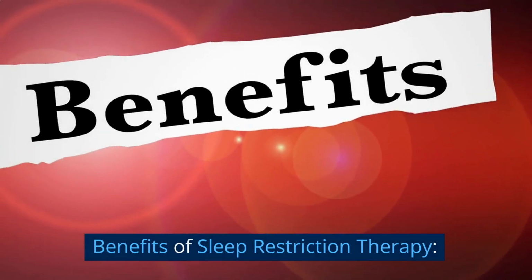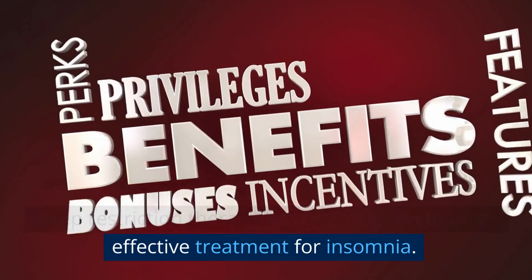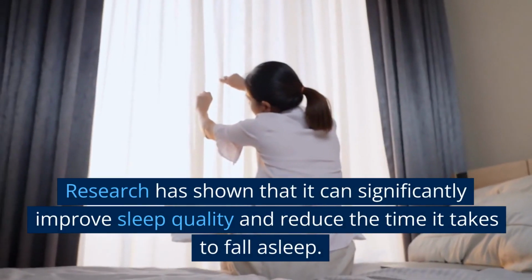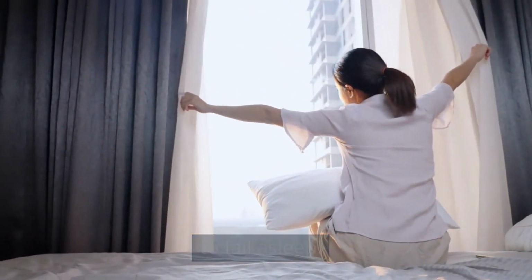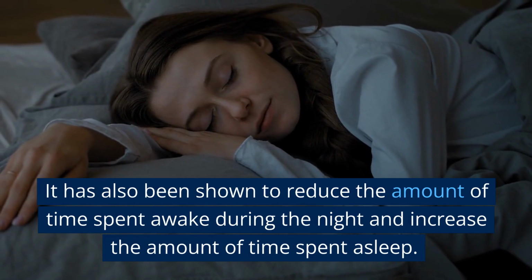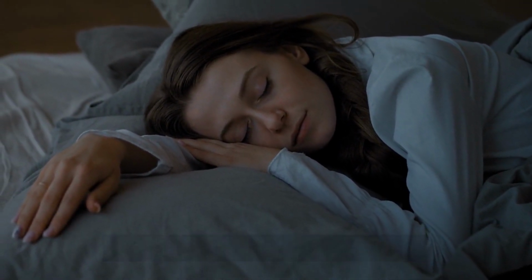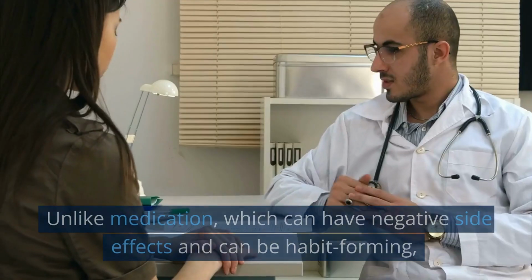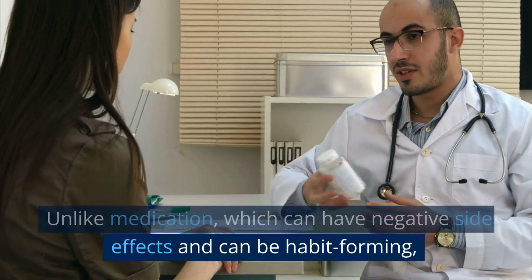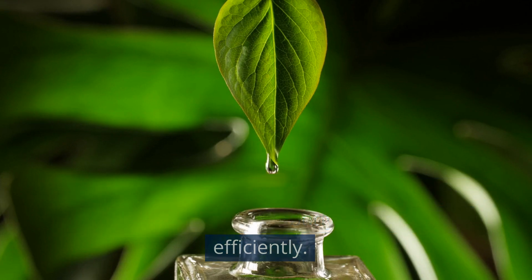Benefits of sleep restriction therapy. Sleep restriction therapy has been proven to be an effective treatment for insomnia. Research has shown that it can significantly improve sleep quality and reduce the time it takes to fall asleep. It has also been shown to reduce the amount of time spent awake during the night and increase the amount of time spent asleep. Additionally, sleep restriction therapy has been shown to have long-term benefits. Unlike medication, which can have negative side effects and can be habit-forming, sleep restriction therapy is a natural treatment that helps to retrain the body to sleep more efficiently.